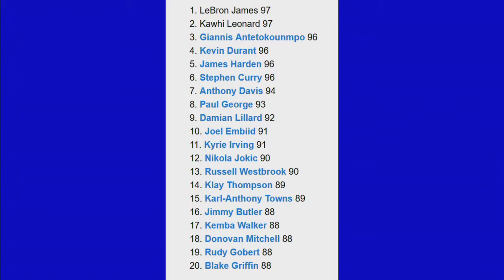Donovan Mitchell 18th at 88. Rudy Gobert 19th at 88. And the highest rated rookie, of course, is Zion at 81. And for local people, Brad Beal's rating was an 88. He's behind Donovan Mitchell, Rudy Gobert, and Blake Griffin. So, what are your thoughts on that?